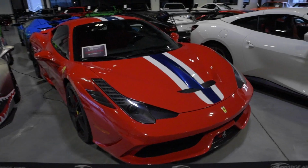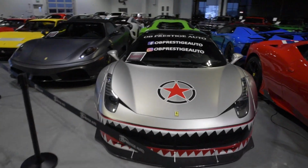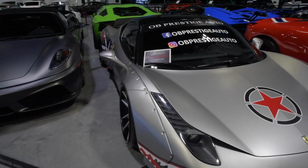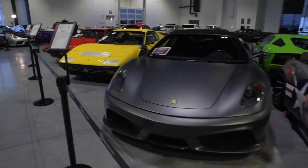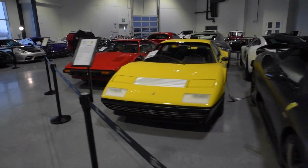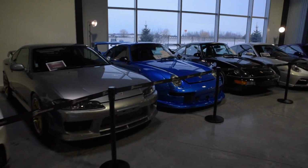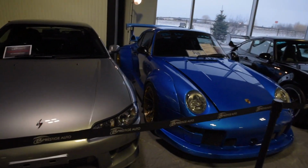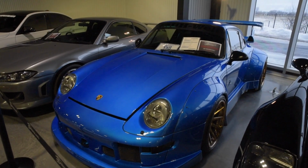This is also one of my top modern Ferraris. Love this car. It's a nice Liberty Walk. Pretty cool, 458, and a 16M. Huge fan of this car. 512 BB. And then we got a 993 RWB. I just really like how this garage has all sorts of different kinds of cars. The RWB plate, super cool.